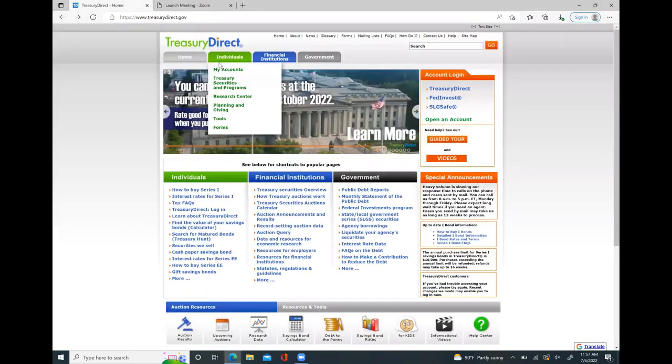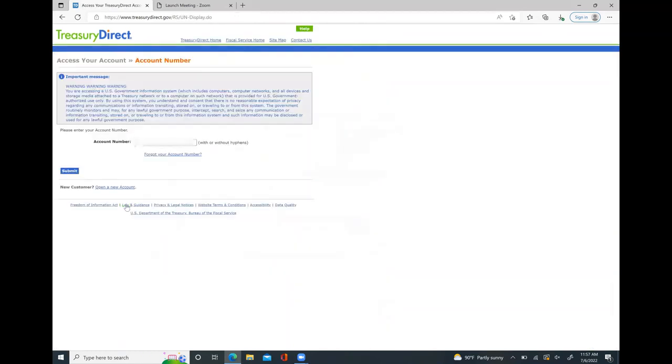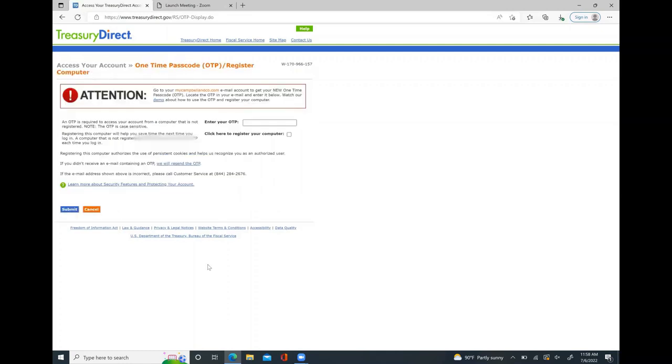Shortly after you open an account, you will be emailed an email from Treasury Direct that will have your new account number in it. So you can go back to the Treasury Direct home screen, choose My Accounts under Individuals, choose Login, and enter your account number. Your account number will most likely start with a letter and then 9 numbers.